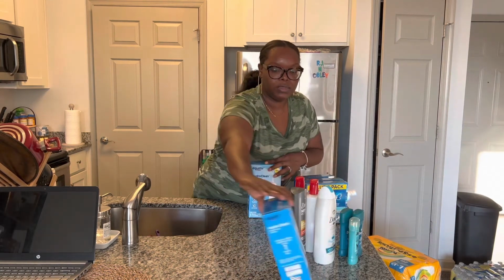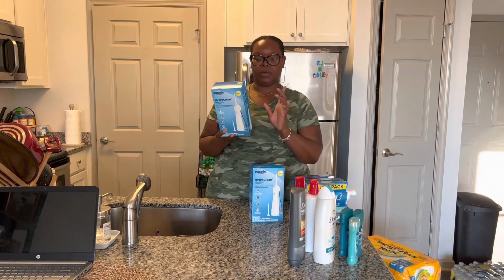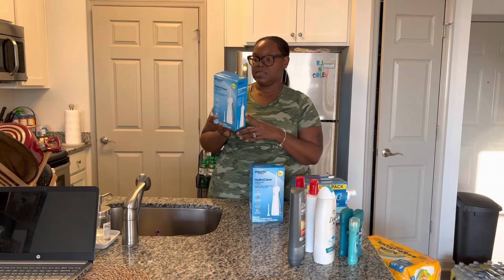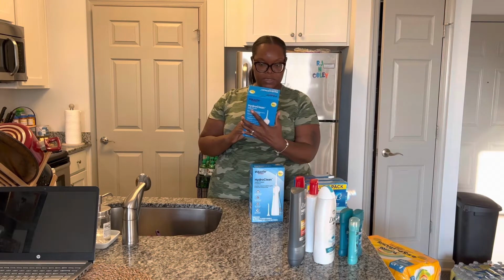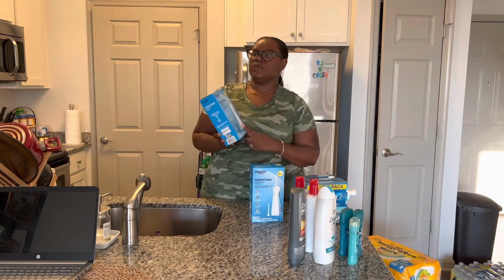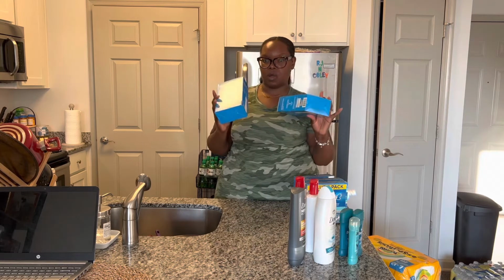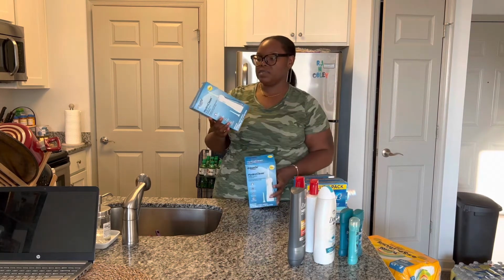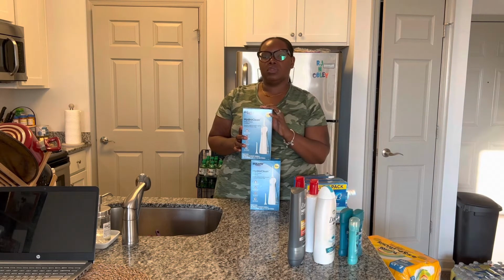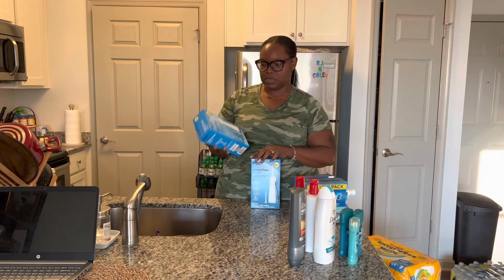Also in the toothpaste and toothbrush family, I picked us up a water flosser. This is cordless, and I believe this was $20, I want to say. I went to a different Walmart, and this is my first time seeing these. Comment down below if you have seen these in Walmart before. I've seen the Water Pik brand, but I've never seen this one by Equate. So I picked up 2 of these.